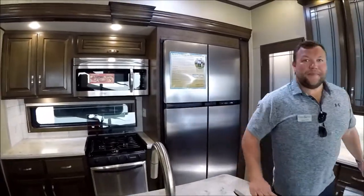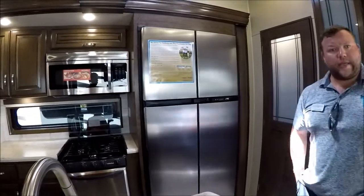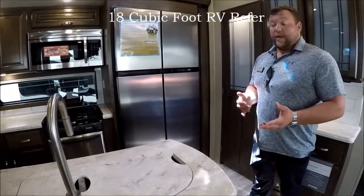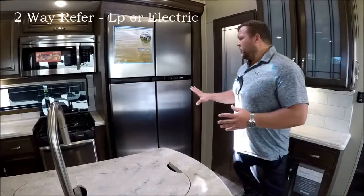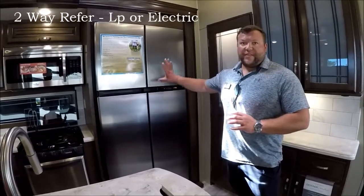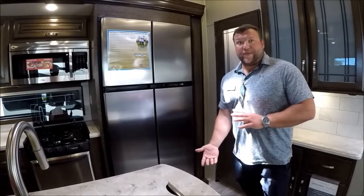And what size is that refrigerator we have there? This is an 18 cubic foot Norcold refrigerator. It runs on gas and electric. One of the reasons I like the Norcold three-way fridge as opposed to a residential fridge, and we do have an option for the residential fridge if that's important to you, is that it's designed to take the abuse of the road, but also the condensers for the fridges produce heat. This one vents it to the outside of the RV, where residential fridges pump it and vent it to the inside of the RV.